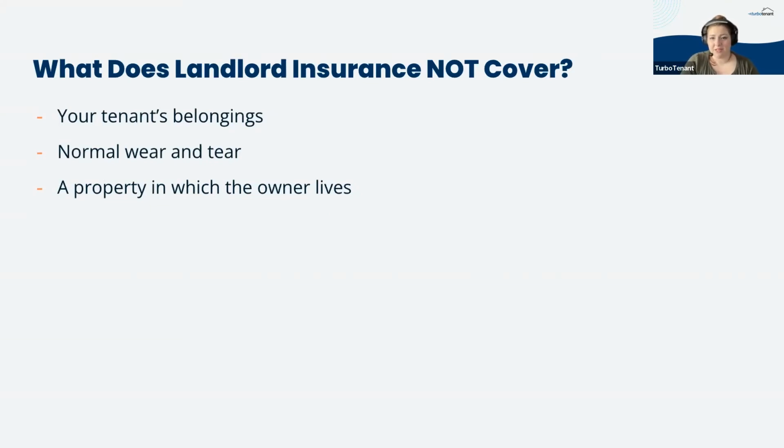Also, as noted earlier, it will not protect against normal wear and tear, which is damage or deterioration resulting from ordinary use. So, having to replace the carpets when someone's moved out, if it's not an extraordinary amount of damage, if it's to be expected, if they're just using the property as it's intended, it's not going to be covered under landlord insurance. And lastly, property in which the homeowner lives is not going to be covered under landlord insurance if they're not renting out any portion of it, because that would fall under homeowners insurance at that point. Told you it would really nail that in for you.